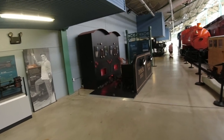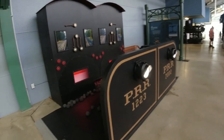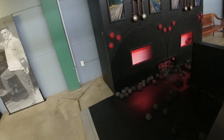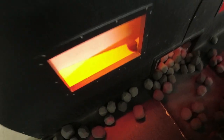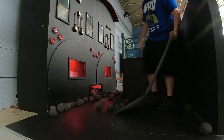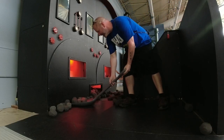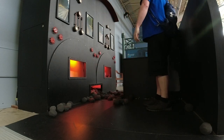Oh, here's like a mock cab simulator, PRR. And they even have little foam pieces of coal so you can put them in the box, the firebox. Build up the pressure. You know I had to try it.